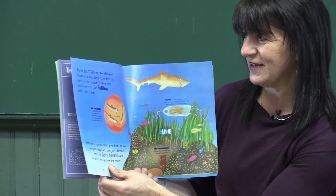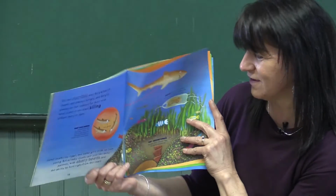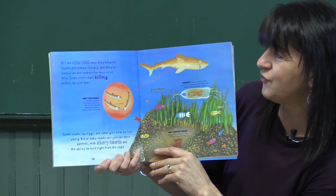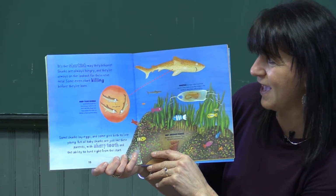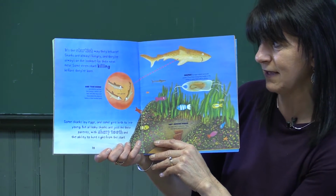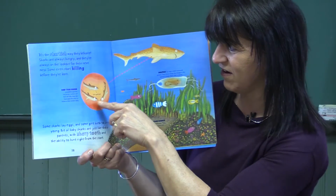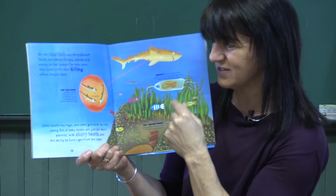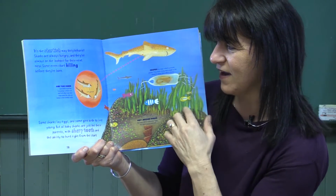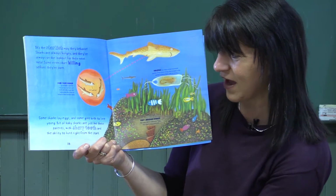But it's the sharkish way they behave. Whoops, I've loved this book so much that it's falling apart. Sharks are always hungry, and they're always on the lookout for their next meal. Some even start killing before they're born. So when they're in their mother's belly growing, sometimes they eat each other, which is kind of interesting, okay? And some sharks lay eggs, and some give birth to live young.